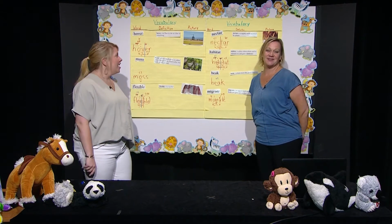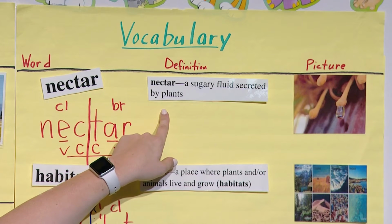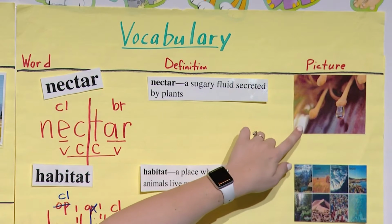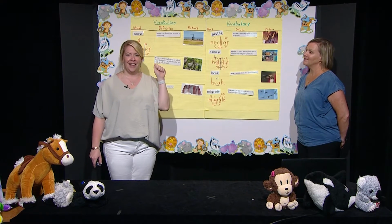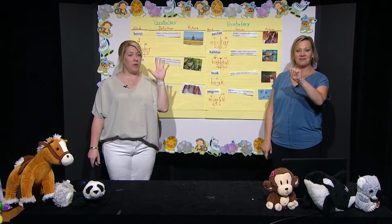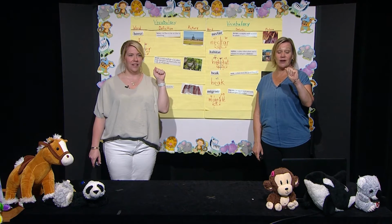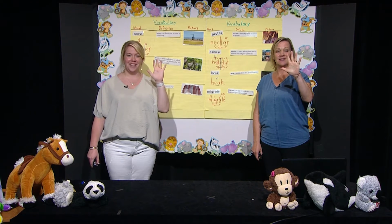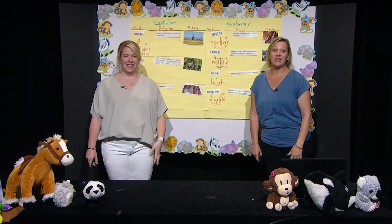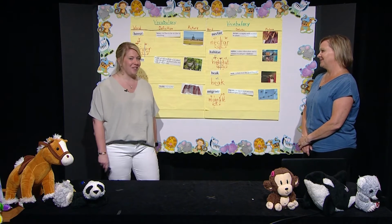Very good job. Now I see nectar. This is a sugary fluid secreted by plants. Can you see the nectar dripping from this flower in our picture? Me too. We use this hand gesture to help anchor the meaning in our memory. That's right. Let's do it together while we say the word nectar aloud. Nectar. Nectar. Very good job squeezing the nectar out of the flower. I love seeing you guys do that.